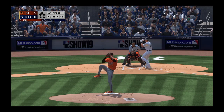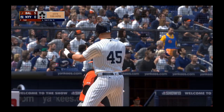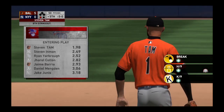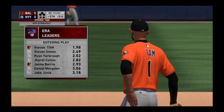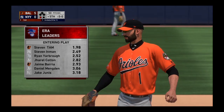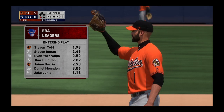Into the windup, here comes the 0-2 pitch. And he struck him out. Strikeout number 8 now in the ballgame for him. So another exceptional effort for him on the mound. He's got the shutout working here, as we'll show you the league ERA leaders. And as you can see there, he currently leads the AL in that department.